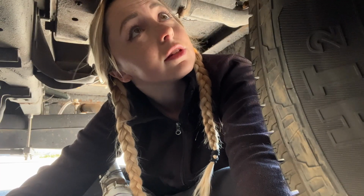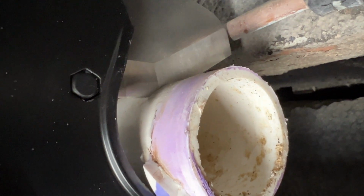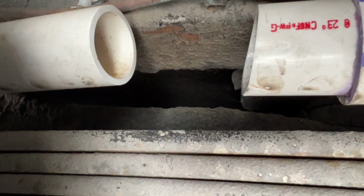Now we have to cut back this other piece, which I expect to be harder because it's kind of tucked up way too close to the suspension frame. You can see how close we are right here to the copper propane line. So very careful, very, very careful job here.